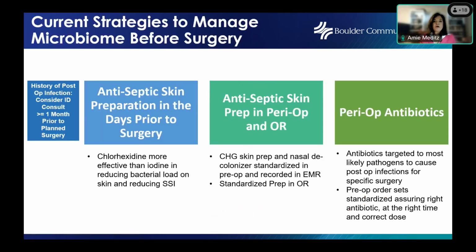Next slide. What do I mean by that? So we have a bunch of strategies that help us manage the microbiome. What I mean by that is reducing the amount of bacteria on the skin. And there's a variety of ways in which we do this. So I want to direct your attention to the right side of the slide first, these green boxes.